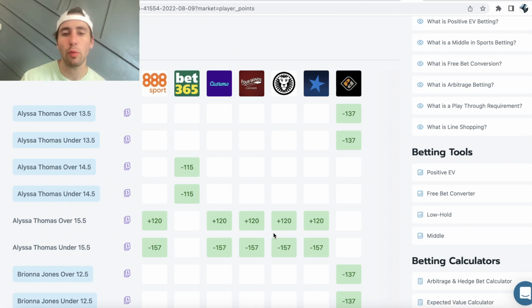Sportsbooks, right, they imply win probabilities for bets through their odds. So because Bet365 and these other sportsbooks have her point total at 14.5 and 15.5, the betting market, real-time betting data odds are implying that she's projected to score like 15 points tonight. That's where her over-under should be. And we can get Thomas with great value on PrizePicks. So that's the first play I went with.